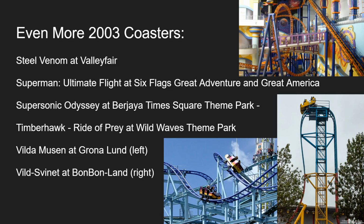But hey, I guess it is cool that you got an element named after him. Whatever. Cool. Timberhawk Ride of Prey at Wild Waves theme park also opened this year. That is a very forceless looking wooden coaster, but here it's butter smooth. So that's cool. Also, Vilda Musen at Gröna Lund. That is the Gerstlauer bobsled, which kind of goes inside the layout of Jetline, their Schwarzkopf. That's very cool looking, an interwoven little bobsled coaster, kind of similar to a Wild Mouse, but a little more twisty and unique.